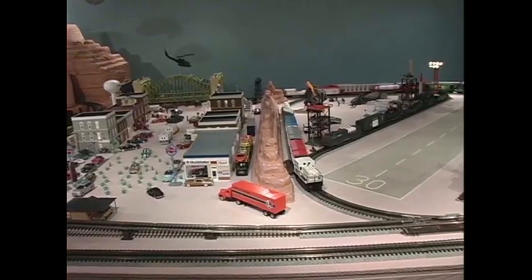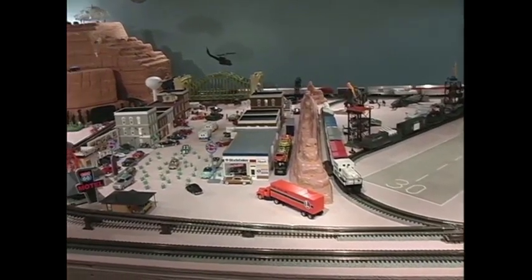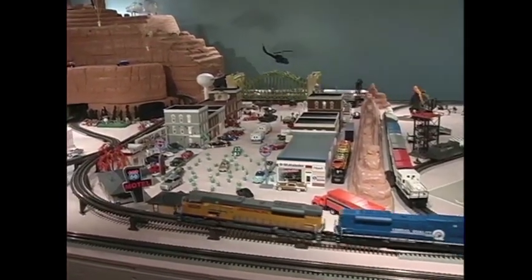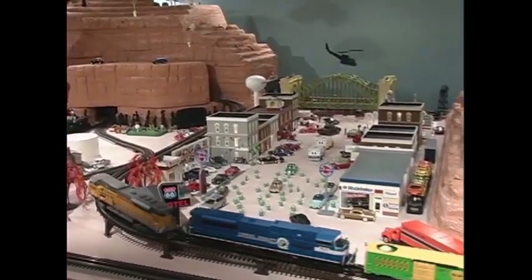Filmmaker Orson Welles once called a movie set the biggest electric train set a boy ever had. Jeff likes to think of his train layout as the biggest movie set a boy ever had.